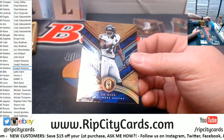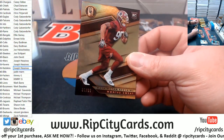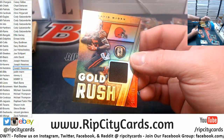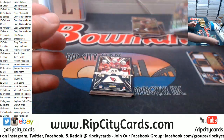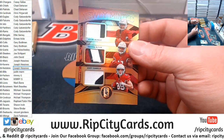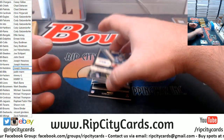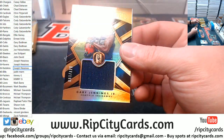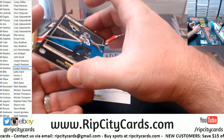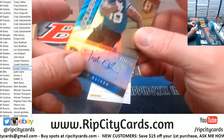So, yeah, Ed Reed, /75 for the Ravens. Montez Sweat, /299 for the Redskins. Josh Jacobs for the Browns, /199 swatch. Triple action, /249 for the Cardinals, Murray, Butler, and Isabella. Gary Jennings Jr., /199 for the Seahawks. Ed Oliver, /199 for the Jaguars.